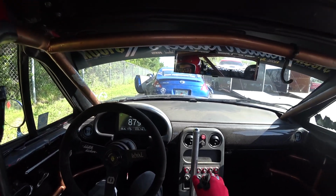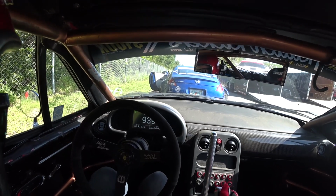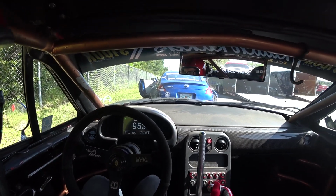The clutch stop is like perfect. It's right where it needs to be. So hopefully we don't have any issues with the clutch grabbing higher and higher.